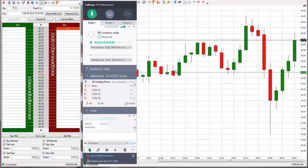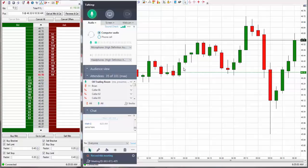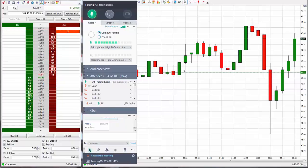I'm most likely gonna pull the exit and go for 50 ticks, but let me just watch it for a little bit longer here. See how it acts. 62 would be 30 ticks for me. So far it's acting very good. It's pretty much doing exactly what I wanted it to do. It's acting very, very good right now.